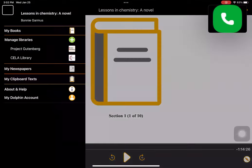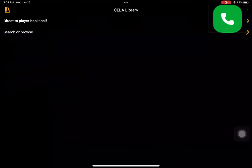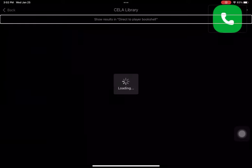So I'm going to double tap. CELA Library. And I'm going to go back to CELA Library. Heading. Logout button. I'm going to go back to direct-to-player bookshelf. Show results in direct-to-player.